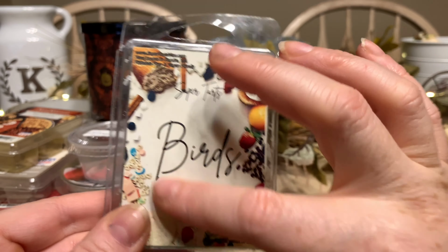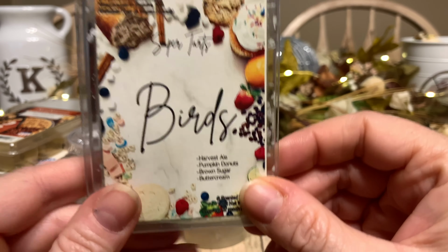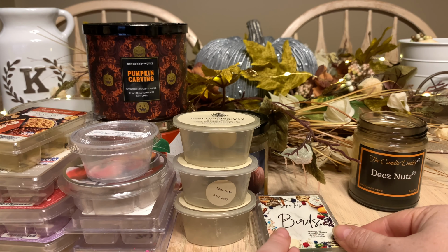This is from the label of Wax Wednesday 2019. This was delicious, good. I love this Harvest Ale. Yes, yes, yes. It's been a repurchase of mine.